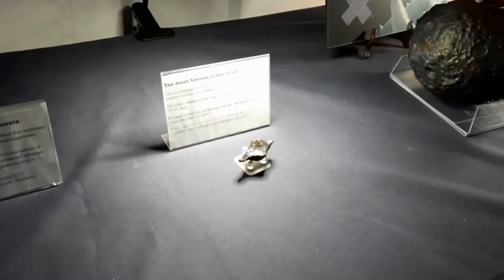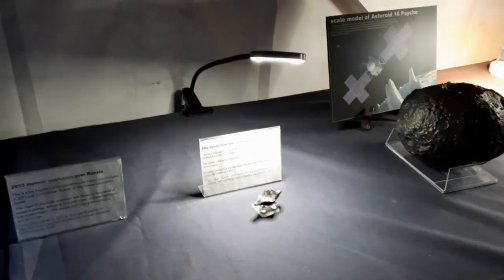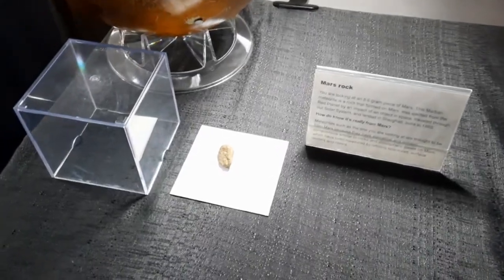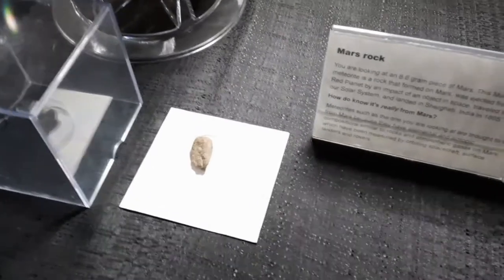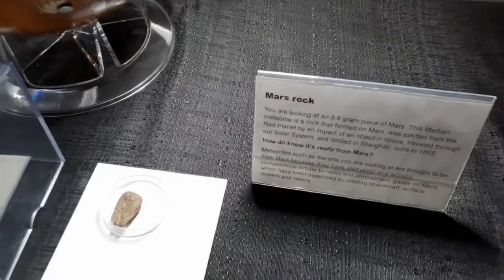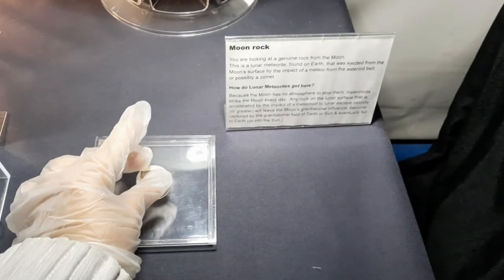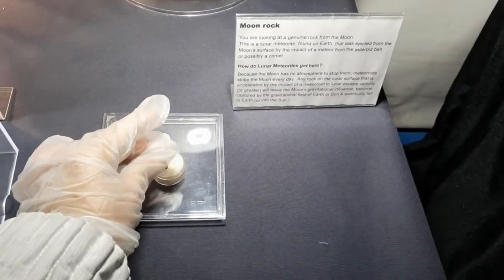Wow! Ah, that is a meteorite, a fragment from a meteorite. That almost hit. This is a Mars rock. Yeah, we can touch it with our gloves. It's light. This is the moon rock. Very small. Nice. That's it for today. See you again tomorrow. Good night.